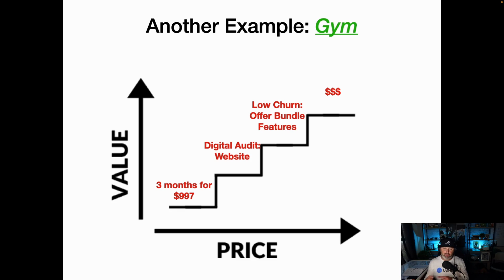And then maybe 4 or 6 weeks into this offer, we offer a digital audit and we go through their reviews, their website, the things that we're able to do with Highlevel. We go through those and we say, here's your digital audit. These are our findings. And again, we create that bundle. We make an offer that will keep them for a long time.